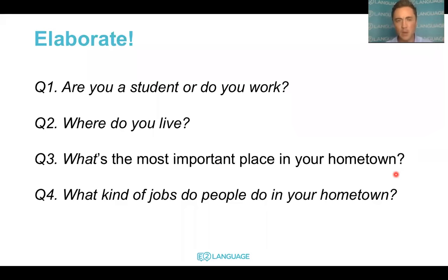For example, when I did my IELTS speaking, the examiner asked me, are you a student or do you work? Where do you live? And then she asked me, do you like going to the cinema? And I thought, what? Why would you ask me that? That doesn't make sense. But it's part of the IELTS. You transition very quickly from some relevant questions to what seems like irrelevant questions.